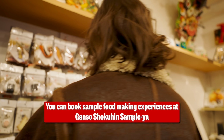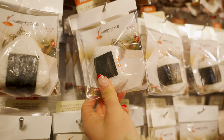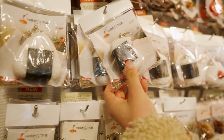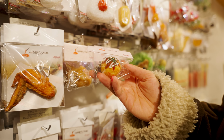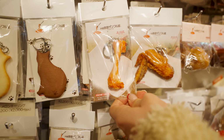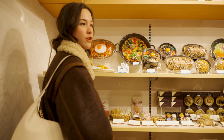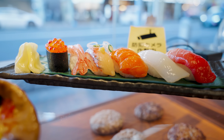They've got food sample keychains. You can get a half-eaten onigiri keychain, hook that up to your keys or whatever. A takoyaki ball, that's a cute one. But why would anybody want a half-eaten chicken stick? I'm assuming that most of this is for businesses and restaurants, but if you are into this kind of stuff, I guess you could put this in your room.